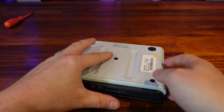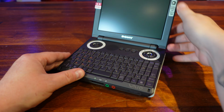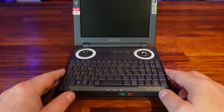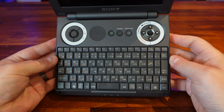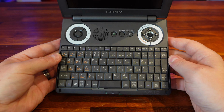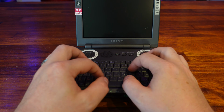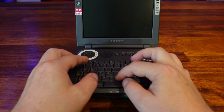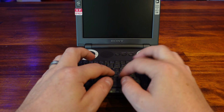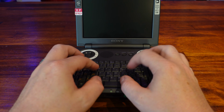Looking at the device with the lid open, you've got quite possibly the smallest physical keyboard on any laptop ever. I don't have particularly big hands, but even for me this is quite a stretch. I do remember the main reason I got rid of my machine originally was that it was incredibly difficult to build up any sort of speed while typing, and doing so for more than a few minutes really did make your bones ache. It is not a comfortable experience.